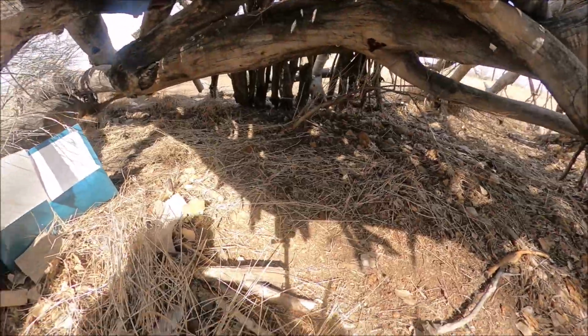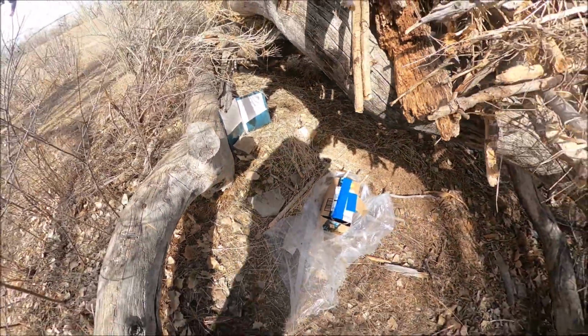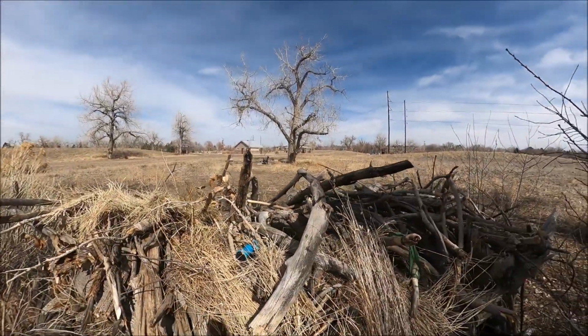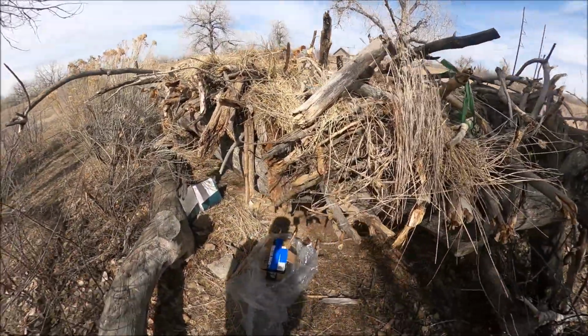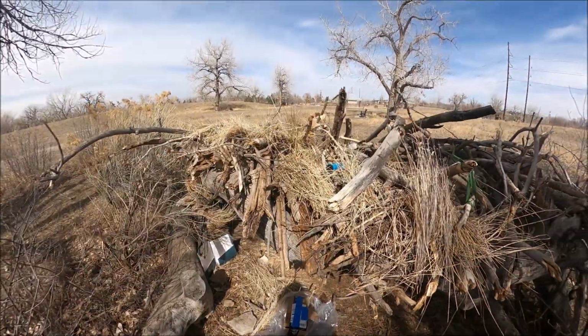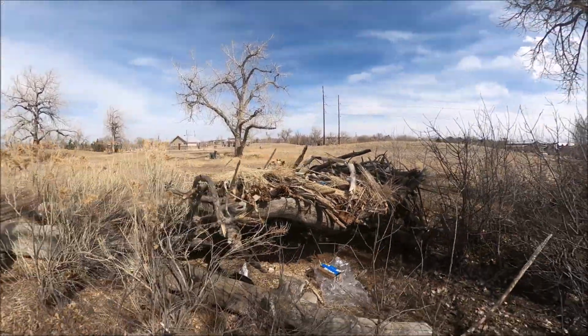So probably Bigfoot collecting items from around the area here in the trash and then incorporating them into the structure, I would imagine. But it could be a good little hangout, you know what I mean, if you wanted some privacy or whatever the case would be. And I may try to come here at night and take a gander.